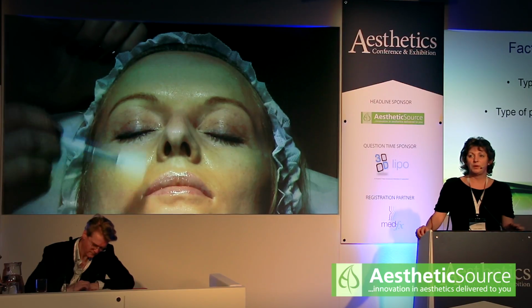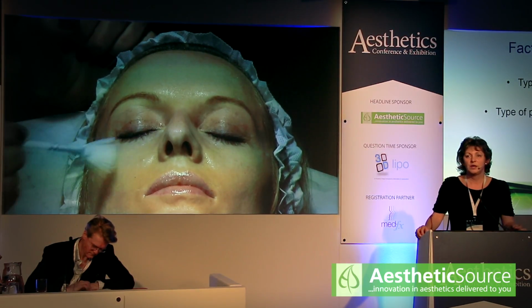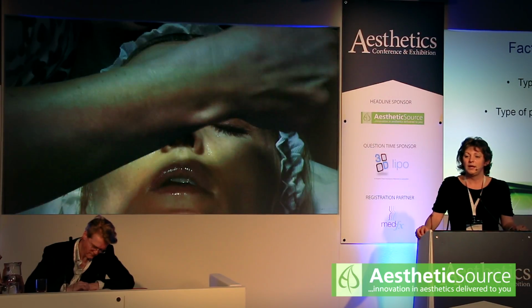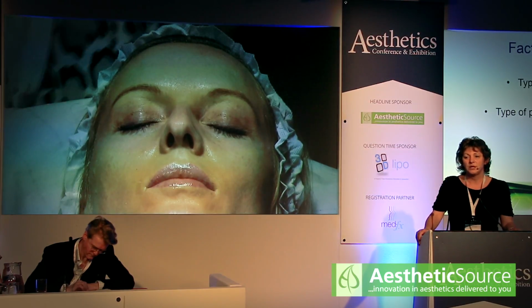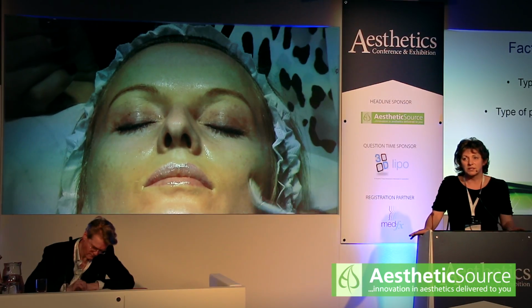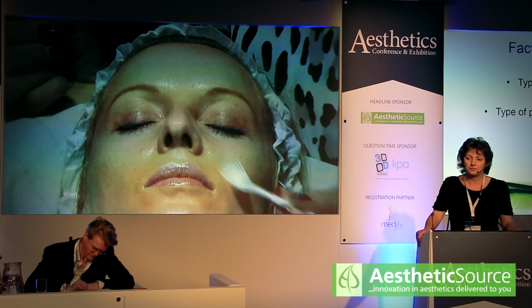So if you're taking on a peel range, be very careful to understand whether you're using a buffered, a partially neutralised, or a fully bioavailable peel. Here, with the product that we're using today, this is fully bioavailable. So the pH of this 20% is pH 1.6, which is significantly lower than a lot of 70% peels that are available on the market.